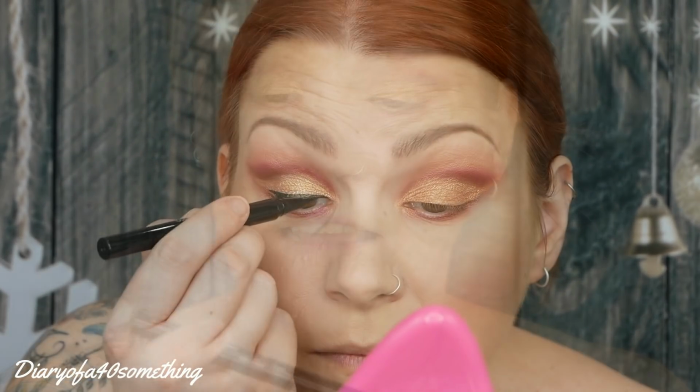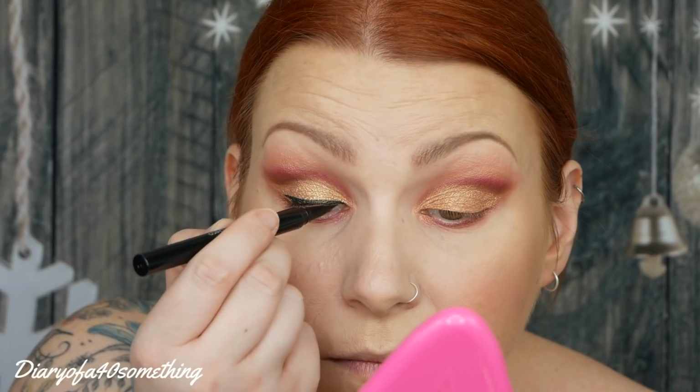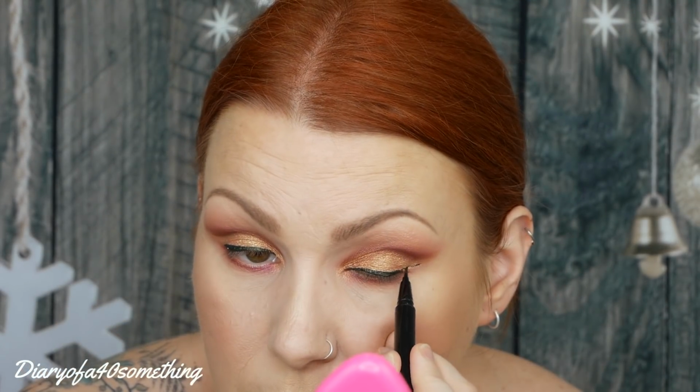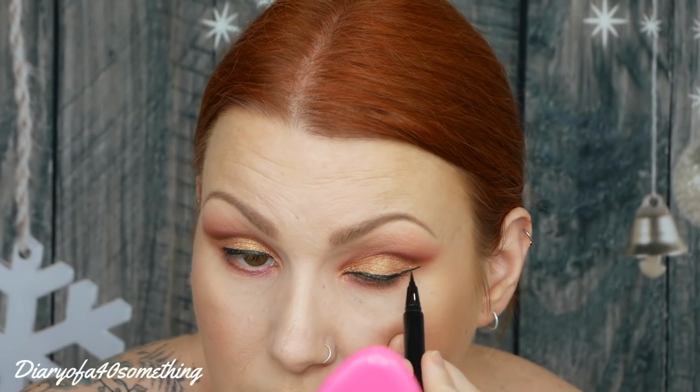There, so I've got a bit of a smoky eye going on, so it looks a bit odd, so I'm going to add the black eyeliner now. I haven't used this before, but again it's by the same brand as the eyeshadow palette, Chico, and it's a brush pen, and I absolutely love brush pens. That's my big wings. They're huge, they are huge.